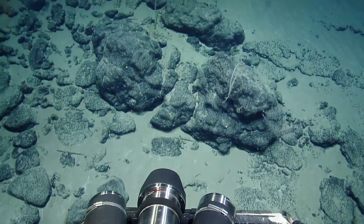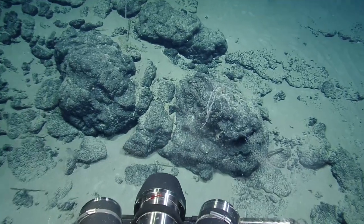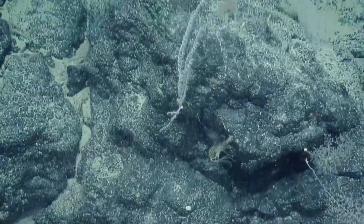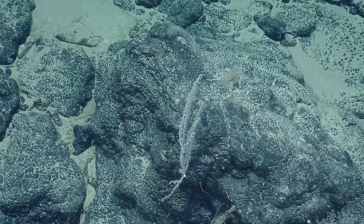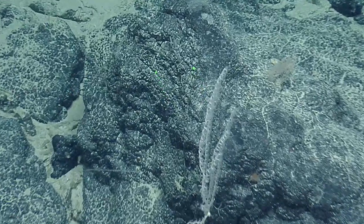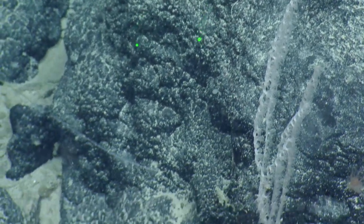Another bamboo coral. There's a few different types of... Yep, we can do a quick zoom. A few different types of corals here. Most of the ones I've been seeing since we started upslope have been in the lower right-hand corner of this Chrysogorgia colony. But we also have bamboo corals, like the one dead ahead that we're zooming in on now. There's also a few of these unbranched black corals. That one to the left-hand side is a black coral.